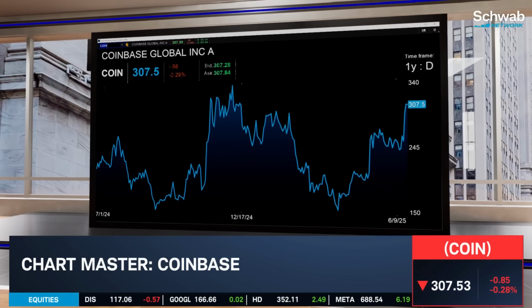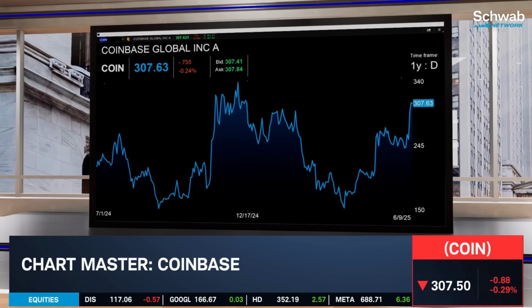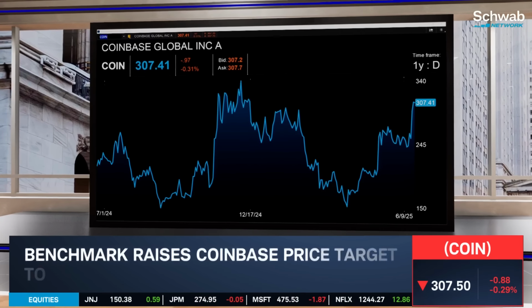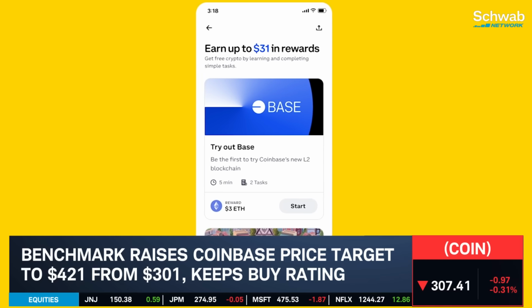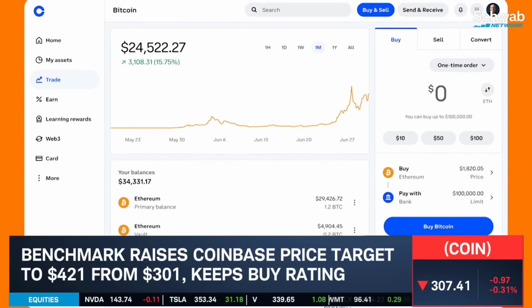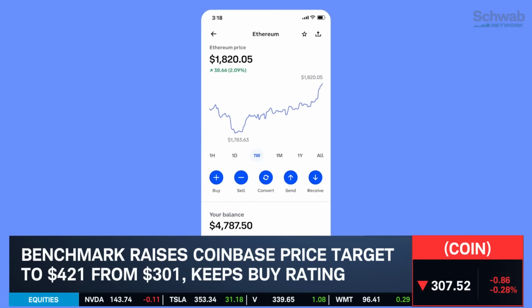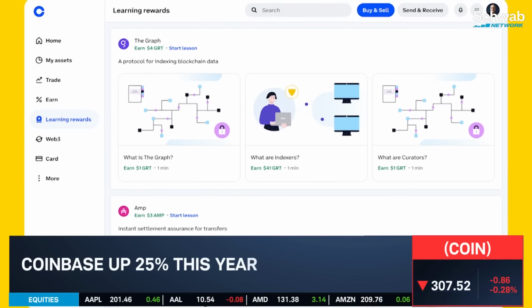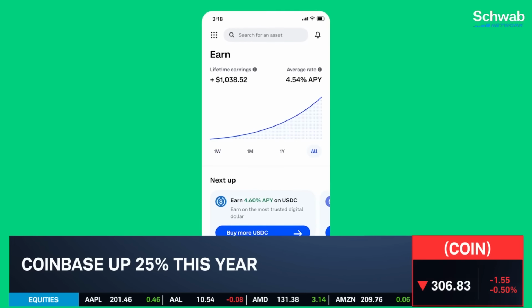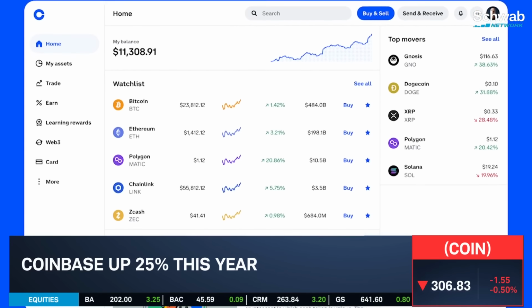So Coinbase has definitely been highly correlated to the price of Bitcoin, but that relationship has actually waned a bit over the last several months of volatility, when Coinbase has seen not just the resiliency we've seen in the entire cryptocurrency space, but also this added degree of legislation. We still have a lot of hopeful milestones to achieve for the year. Plus, Circle going public in a blockbuster debut June 5th has, I think, further boosted sentiment in this overall space. So no surprise, Benchmark raised its price target today to 421 from 301, which is a substantial repricing of your target for the year.